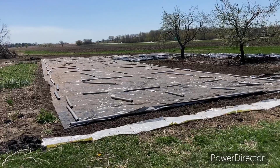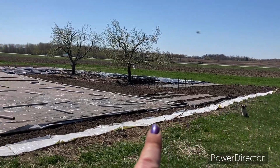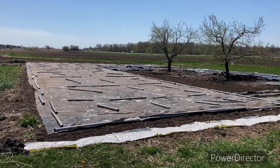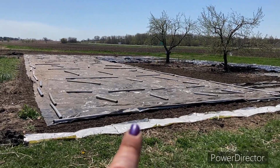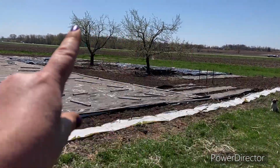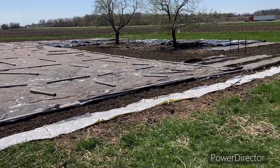I'll show you what we did. Okay, we put all this plastic down. This right here, I'm trying to go all the way around the garden. This is actually all of the feed sacks from my dad's chicken food. I took them and covered. My goal is to get all the way around my garden with something, and that's what I picked.